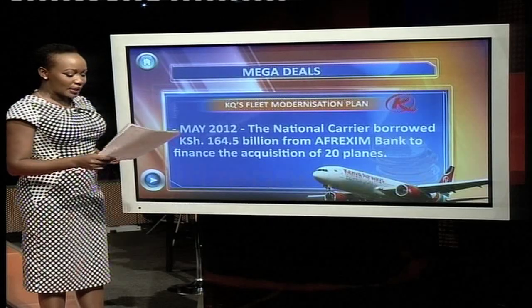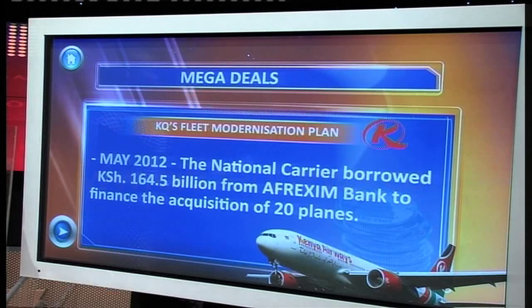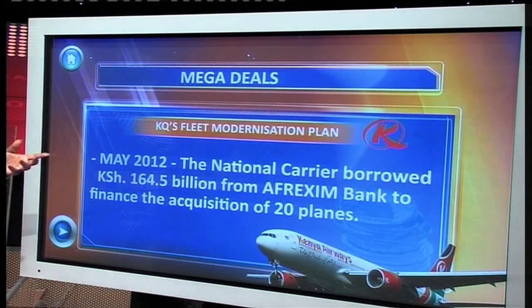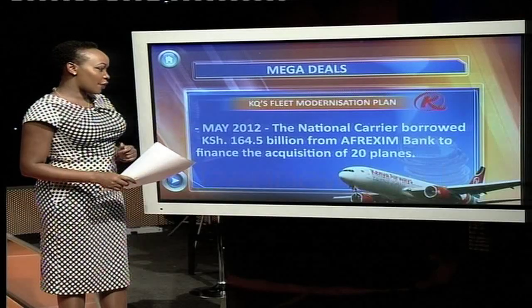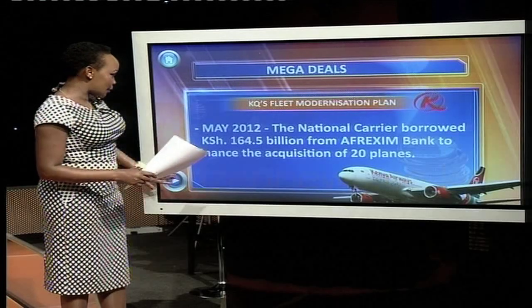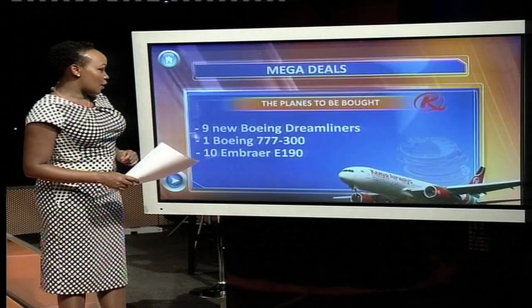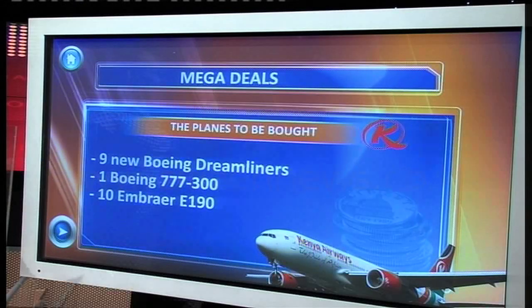Now, in April 2012, Kenya Airways raised 14.8 billion shillings. That's, of course, through a rights issue of a targeted 20.7 billion shillings. A month later, that's, of course, in May, the national carrier borrowed 164.5 billion from Afrexim Bank to finance the acquisition of 20 planes. 9 new Boeing Dreamliners, of course, are in the plan, 1 Boeing 777-300, and of course 10 Embraer E190.